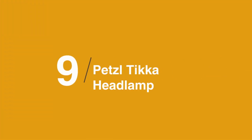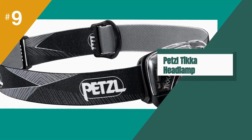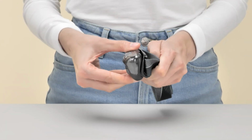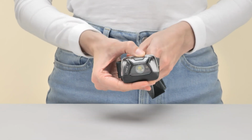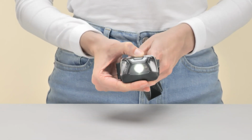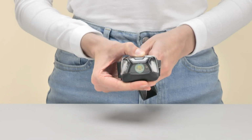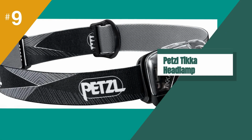In at number 9 is the Petzl Tikka headlamp. If you're likely to be out before dawn or after sunset, make sure you can be seen with a hands-free head torch. Try to find one with a comfortable headband, and you'll barely notice you're wearing it, but it will be there when you need it. The Petzl Tikka headlamp is a tried and trusted favorite among many hikers. It's comfortable, and you can adjust the angle of the light. Mine is still going strong after almost 15 years.